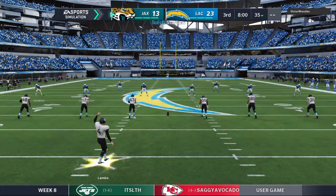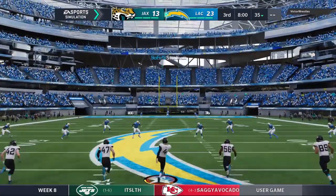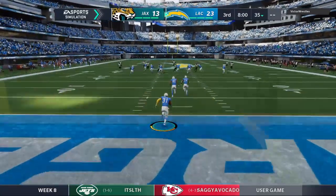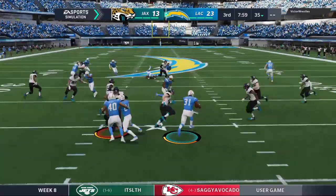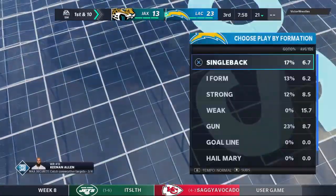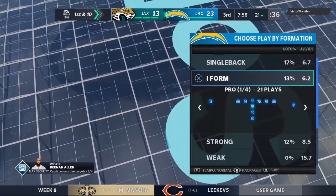So the Chargers will start the second half with the lead and the football as we're underway in the third quarter. Fielded near the back of the end zone. And he'll be dropped at the 21-yard line. So bringing it out of the end zone proves not a good decision. Loses him about 4 yards.